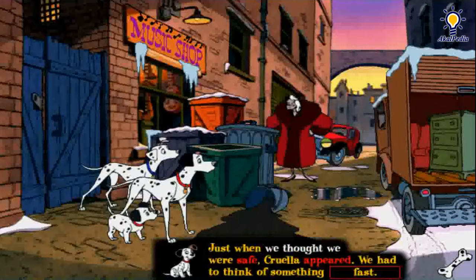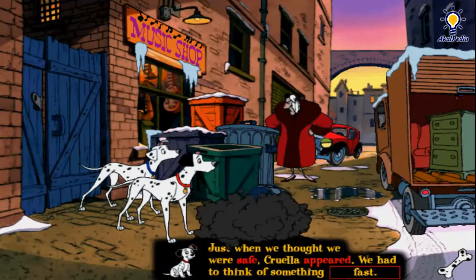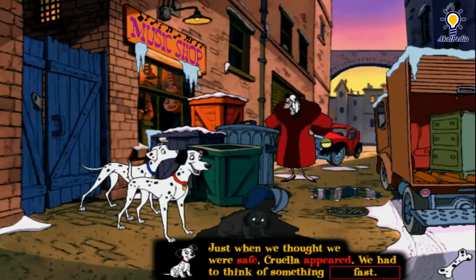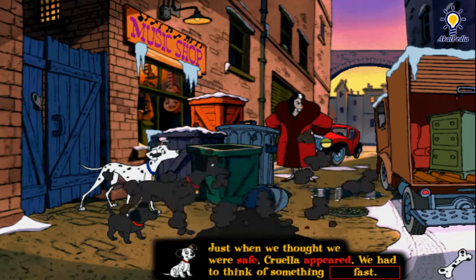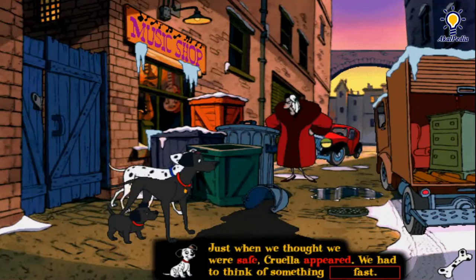Just when we thought we were safe, Cruella appeared. We had to think of something fast. That's it. We'll cover ourselves in black, dirty soot. They'll think we're Labradors, not Dalmatians. You want us to get dirty? Just this once, dear.